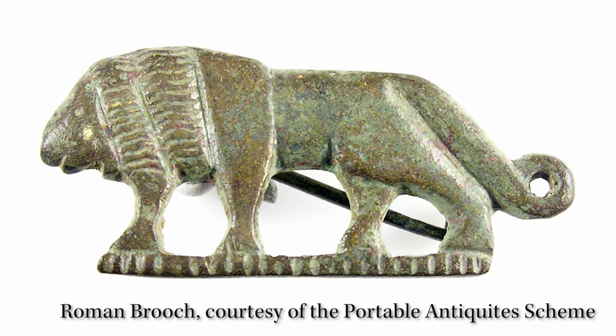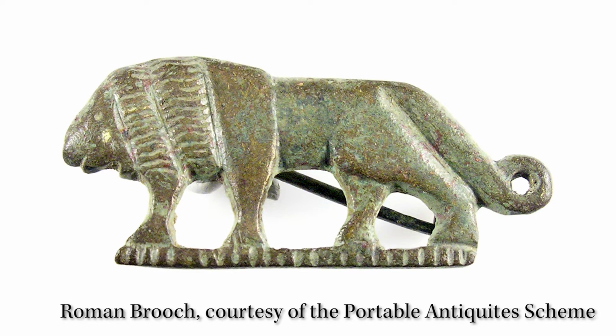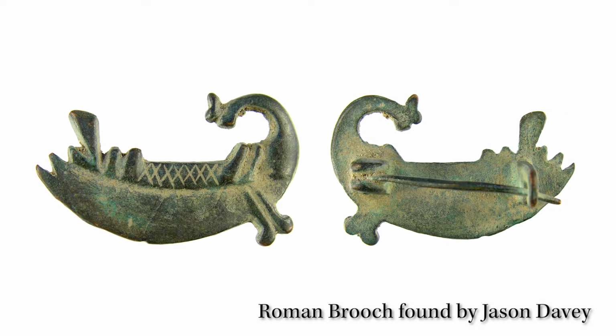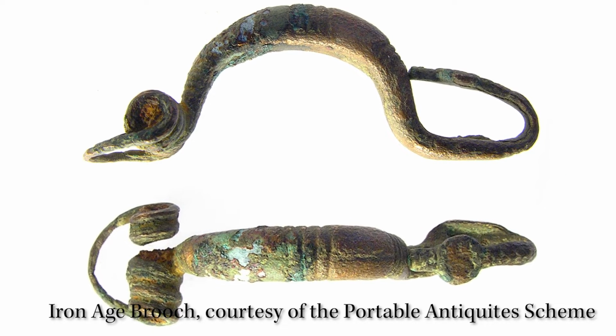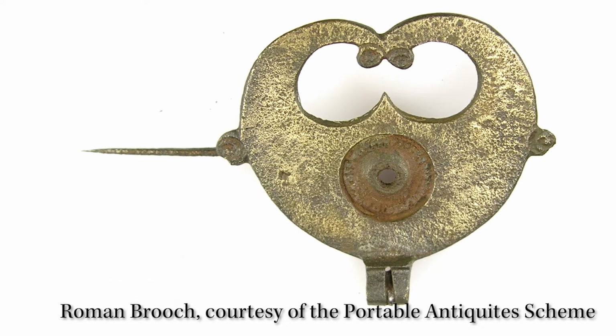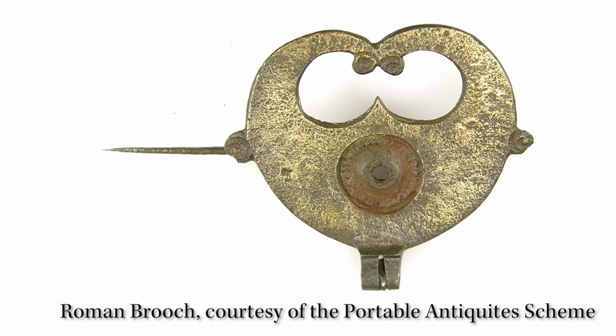On the right-hand side are some of the Roman brooches that have been found in the River Thames. The one on the bottom right was found by Jason Davy, and it shows a Roman boat from about 100 AD. On the top left-hand corner is a slightly older brooch. It's from the Iron Age, so it's about 2,500 years old. Just imagine finding something that old and that beautiful still in the Thames.